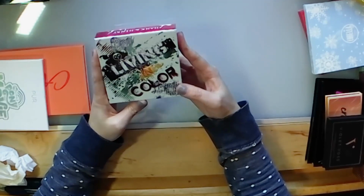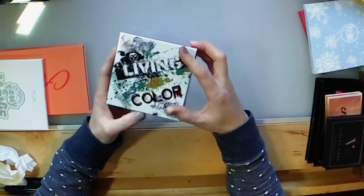I'm actually a really big fan of this formula. The shimmers here are so creamy. They don't have big chunks of glitter in them or anything, and it's just a really pretty pink and purple color story.